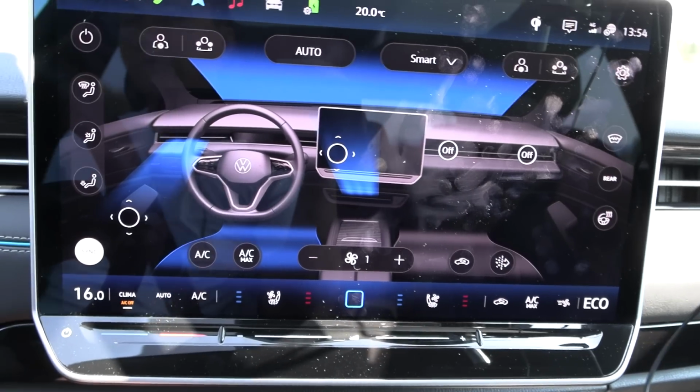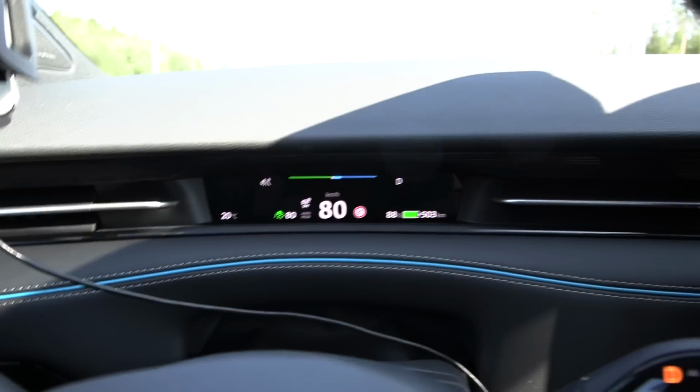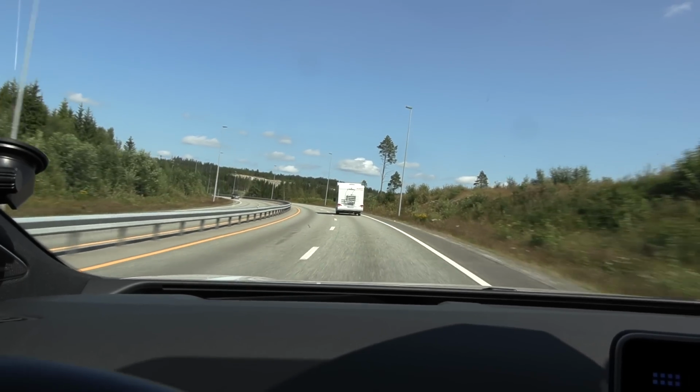200 watts for it. And then I'm also driving behind an RV. He's actually doing more or less the same speed as me, so why not? This is a realistic test. You want an ABC, always be cheating. No, well, actually, in this test, drafting is allowed.